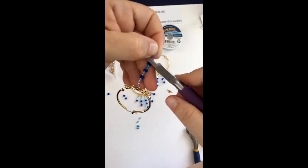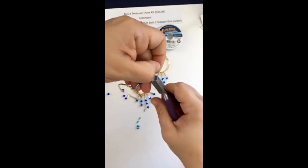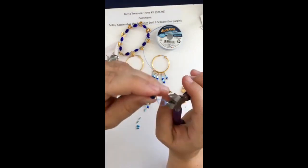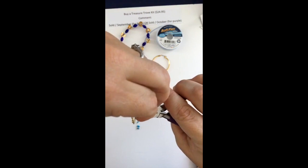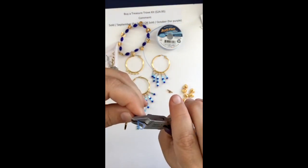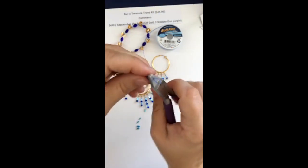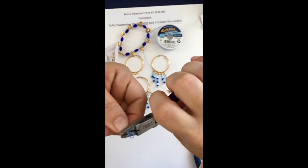Because the crimping plier has a little bit of a ridge on each side that goes around the crimp, there's still going to be a little bit of looseness, which is good, which is what I want. I want it to be flowy, not rigid. But I don't want a bunch of wire showing either, so. And then I'm just going to go around and around it, compressing that crimp tube, always in the center of your pliers.